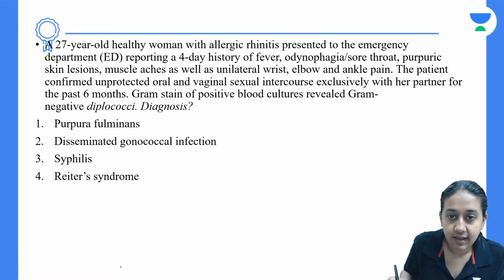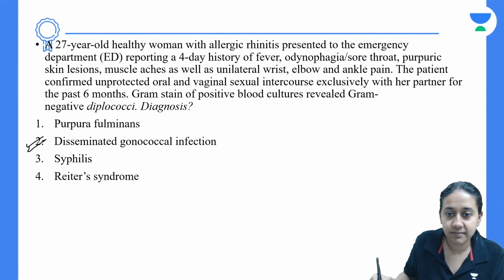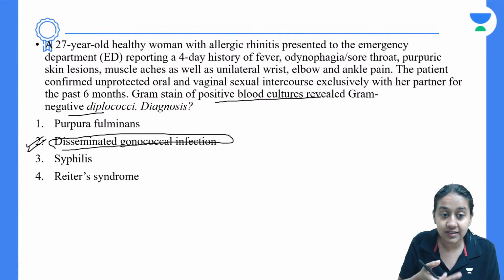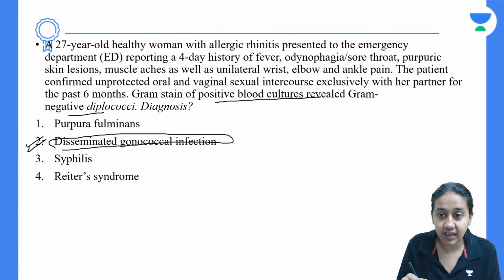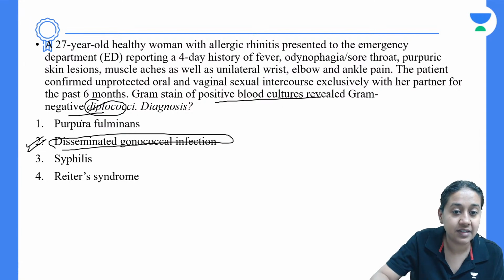Anyone? The correct answer here is disseminated gonococcal infection. A blood culture revealing gram-negative diplococci is very characteristic of disseminated gonococcal infection. Sometimes the gonococcal infection ascends upwards with the help of blood. There is hematogenous spread of the organisms. Now, why is this not purpura fulminans? Because the diplococcus here, which is shown, you cannot prove it with a purpura fulminans-like appearance.